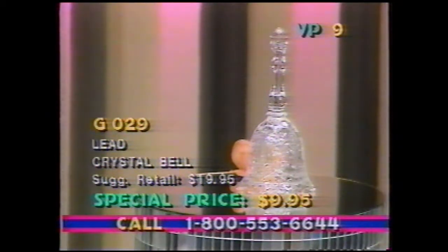Elaborately fashioned, and it's just very delicate. It's very, very pretty. Now, we have an entire audience who's clamoring for new pieces of crystal. And we have this here for you right now, $9.95. $9.95 at America's Value Network. That is great. This is a $10 bill. A super buy. A beautiful buy.